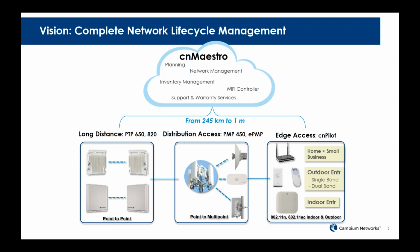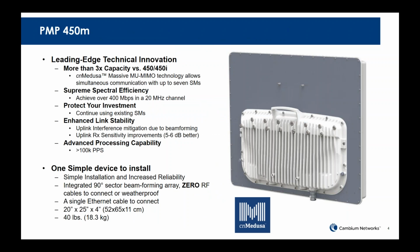All of this is managed by cnMaestro in a single pane of glass, making troubleshooting, monitoring, inventory management, all of the controller for the Wi-Fi products, everything rolled into one tool. Great portfolio of products. And we'll spend most of the time today on Medusa.